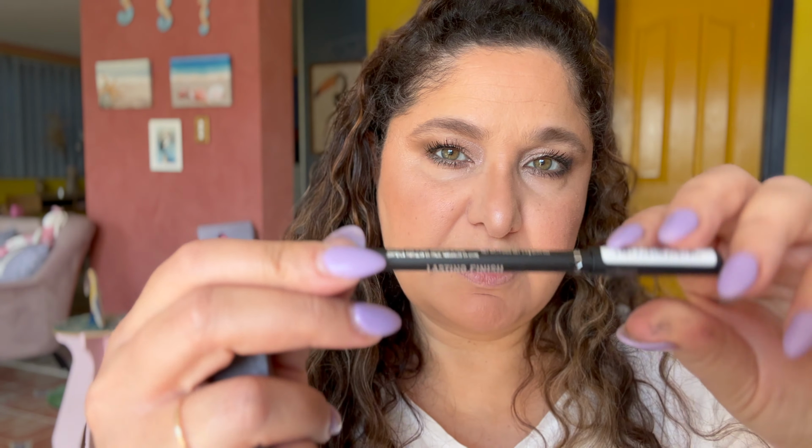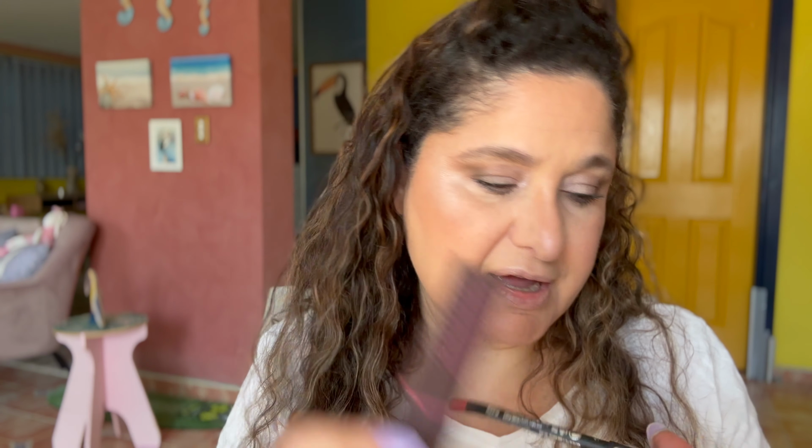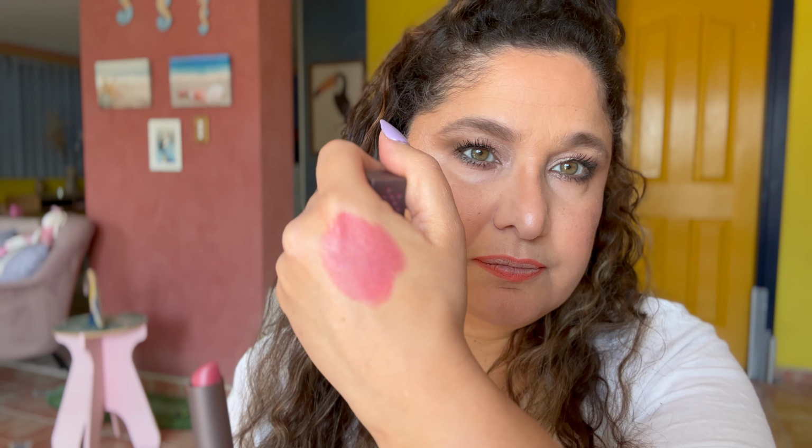Now, last but not least, we have lips, and one of my most favorite colors to use is the Rimmel Lasting Finish. This one here is called Peach Me. It's a beautiful peachy shade, and then we're going to fill in the lips with the Burt's Bees in Lily Lake. It's a beautiful plummy shade. We're going to do the lip liner first, and then we're going to put the lipstick on after. This is the shade called Lily Lake.